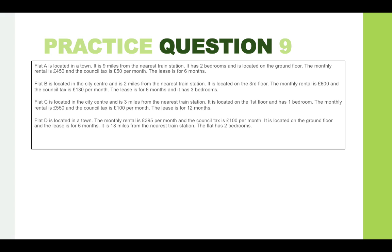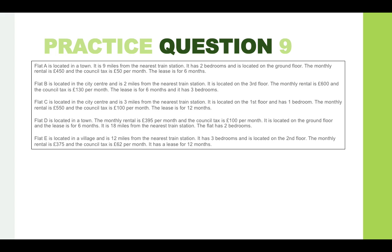Flat D is located in a town. Monthly rental is £395 per month and the council tax is £100 per month. Located on the ground floor and the lease is for 6 months. 18 miles from the nearest train station and has 2 bedrooms.